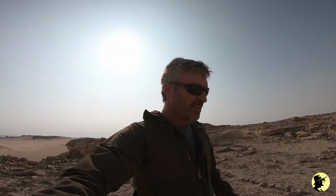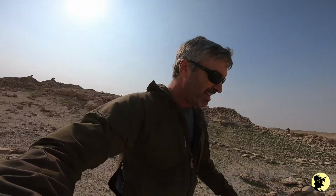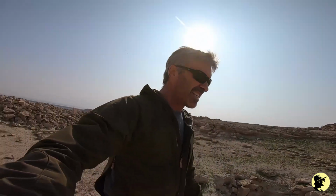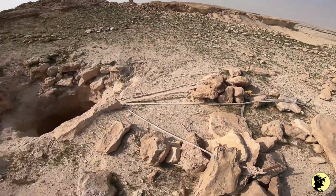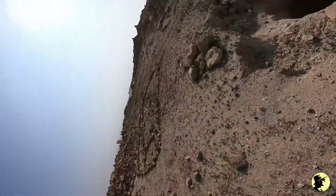Well, it looks like I'll have to go down the way I came up, which means I couldn't have checked out the integrity of this ladder to see how well it's stabilized before I came up, because there's no other way up here that I can see. Anyway, should be a bit easier going down. Well, who knows? Is it going to be easier going down?